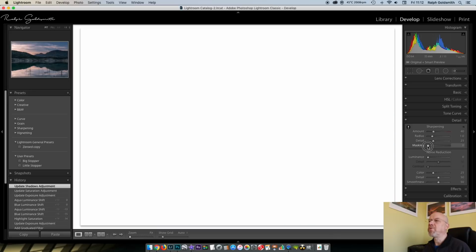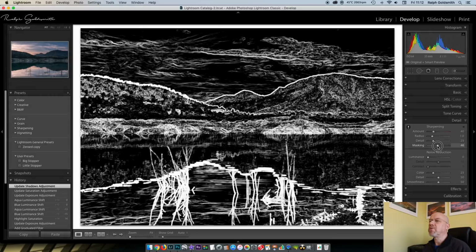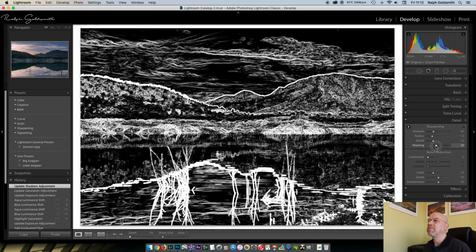So I'm going to sharpen the image as normal, so I'll leave it on 40 and just hold down the Alt or the Option key and dial it in until I see I've got sharpening where I want it. So the white bits are being sharpened, the black bits aren't. So about there.